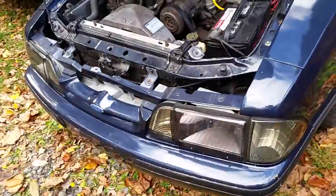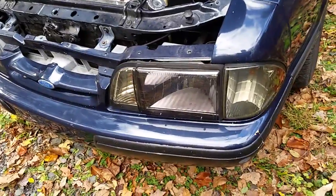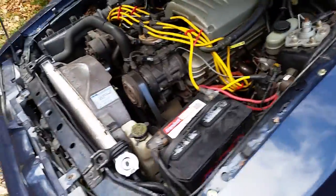I think that pretty much covers it. Smoked headlights and taillights, which I wouldn't have chosen because they're really kind of crappy at night. They look nice, but it definitely makes it not as good at night.